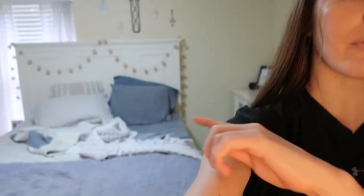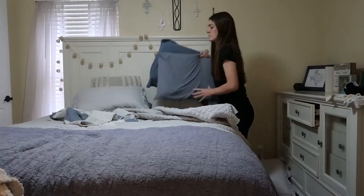So I'm gonna start with making my bed. I don't make it right when I wake up just because I've heard and read you're supposed to allow your bed to breathe and not make it right when you get up. So I'm gonna go ahead and make that, and then I have some stuff to pick up on this side and clear off my desk. So I'm gonna show you guys that.